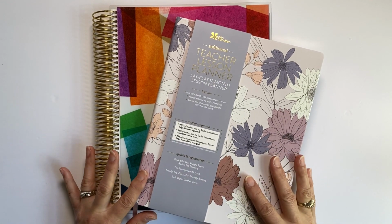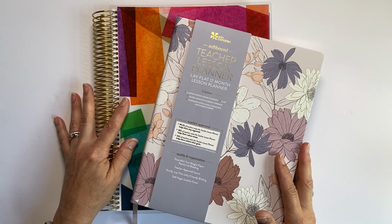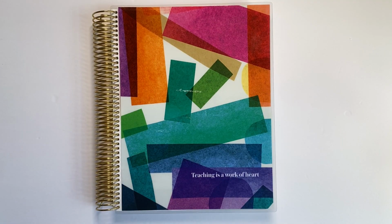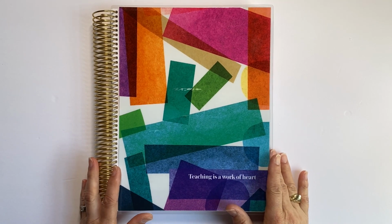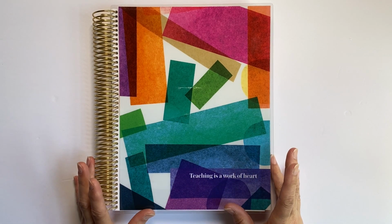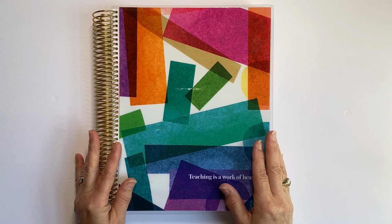So these are the two lesson planners that I chose. I have a Softbound and I have the coiled. So we're going to talk about the coiled version first. Now again, there are a lot of different options. There will be affiliates sharing a lot more. There is a Spanish version this year. The Focus collection is beautiful. There will be all different sizes, so there's something for everyone in the Teacher Lesson Planner launch this year.